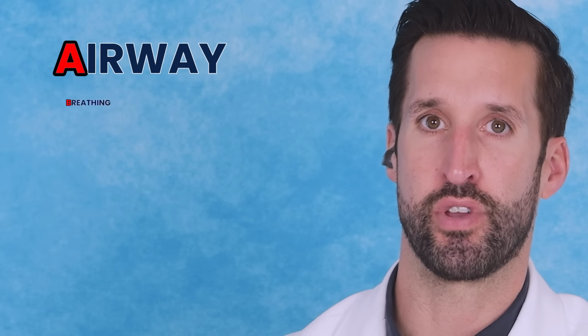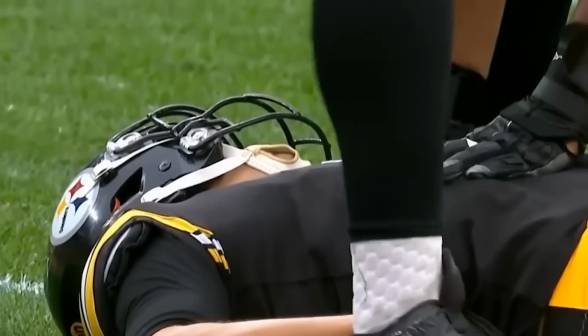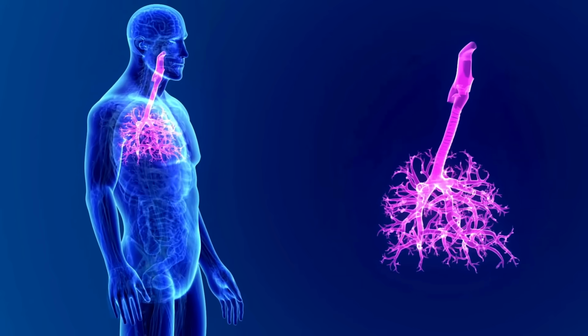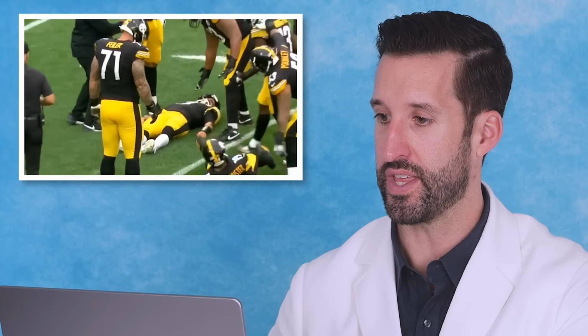Unconscious. Airway, breathing, circulation, those are the biggest things you worry about right away. We see his chest rising and falling. He's breathing, airway's intact, so it's not like there's the concern of like a tongue in the way, tongue bite, or bleeding in there. Scary. He is out. Not good. Breathing, you can see he's breathing, which is good.